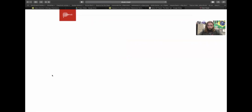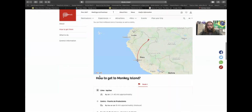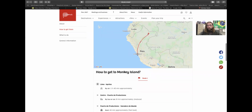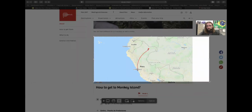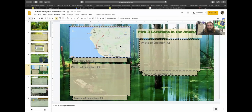It's in Peru. Monkey Island in Peru. Aha! Now we have exactly what I'm looking for. Okay. So I would grab this photo here of the map and add it in if I wanted to. And I can add that in there.